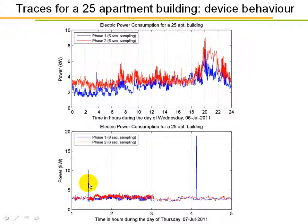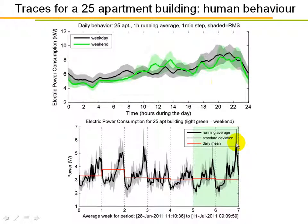Unexpectedly, one also recorded a few sporadic, very high loads, probably due to an appliance malfunction or an electrical short. The averages, on the other hand, emphasize the human behavior, particularly identifying the daily or weekly pattern.